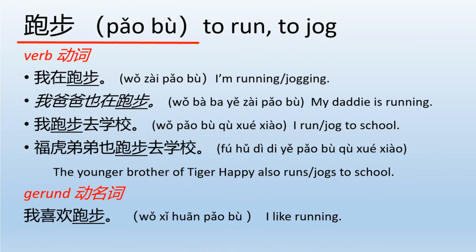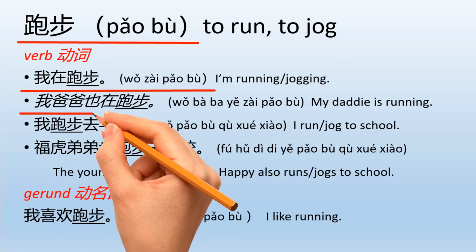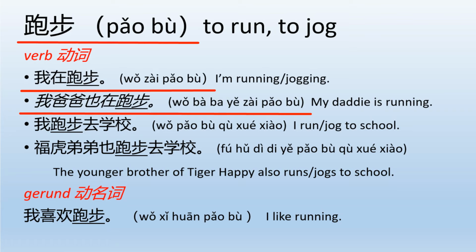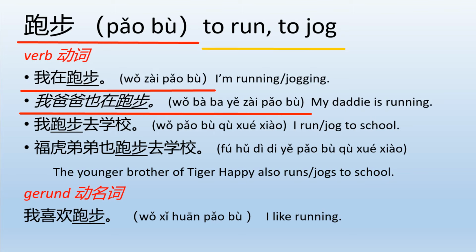跑步, 跑步 is frequently used as a verb. For example, 我在跑步。我爸爸也在跑步。In these sentences, 跑步 is used as a verb with the meaning to run, to jog. It functions as the predicate of the sentence.